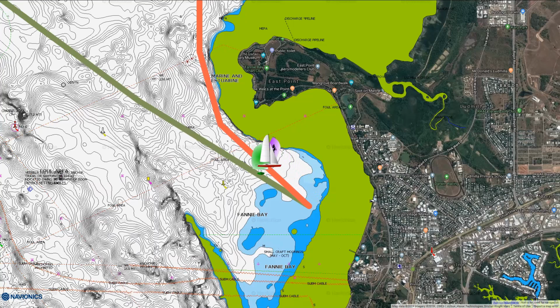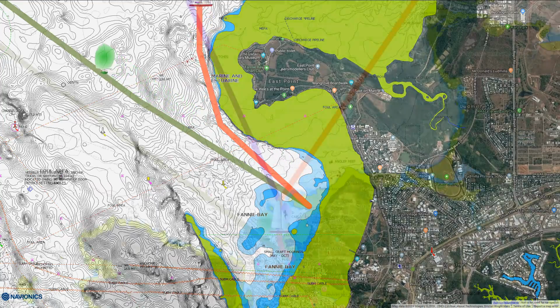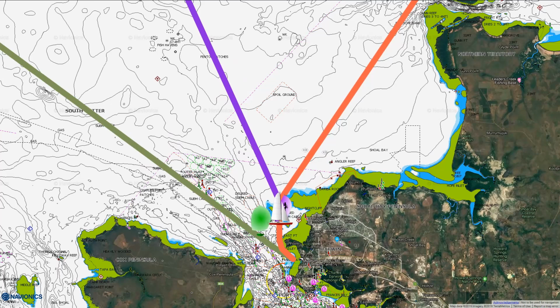The race starts inside the sandbar in Fanny Bay. Yes, I know. It gets less funny each time you fall in it. It's a relatively straightforward exit. The boats just need to miss the end of the sandbar and avoid the rock ledge off the end of East Point, and then they're out into the Beagle Gulf. Named for and by HMS Beagle. Yes, that HMS Beagle.